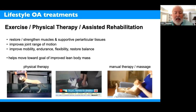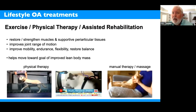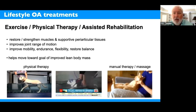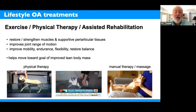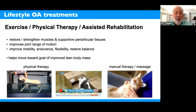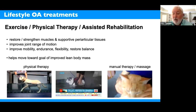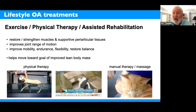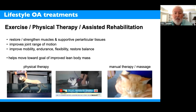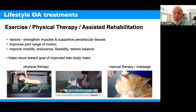Lastly is getting professional lifestyle changes, things like physical therapy or assisted rehab. We have lots of rehabilitation experts now in most larger cities who are available to do physical therapy with pets and increase the extension, flexion, and mobility of arthritic joints. There's even manual physical therapy at home for owners. If a patient is compliant, owners can certainly do manual therapy or massage therapy to help their pets out.